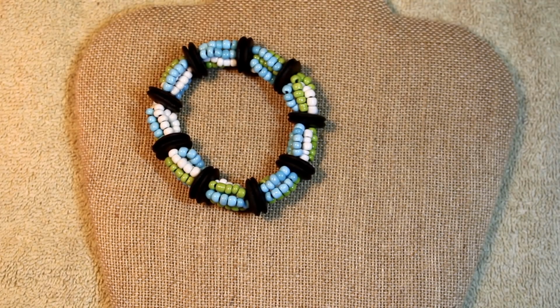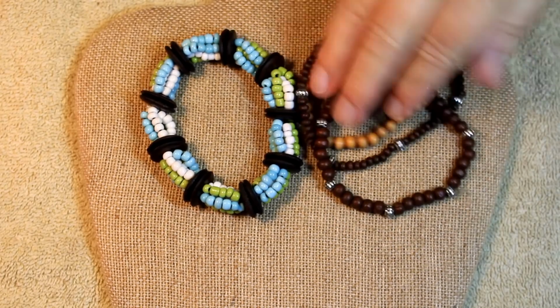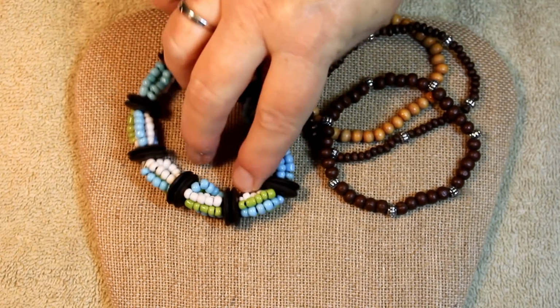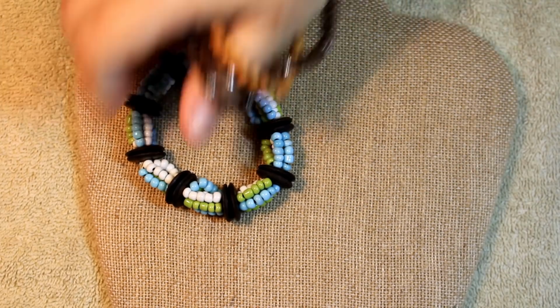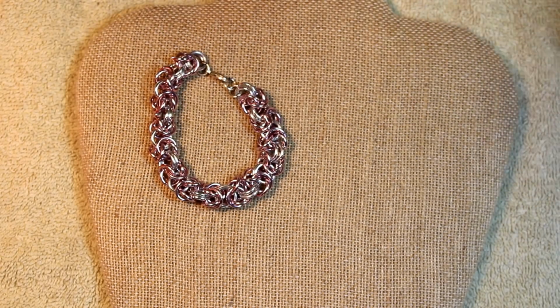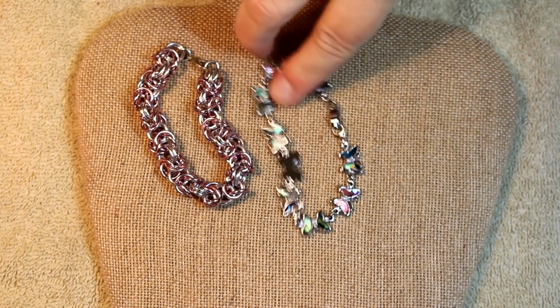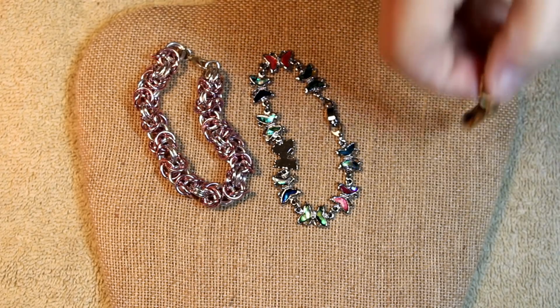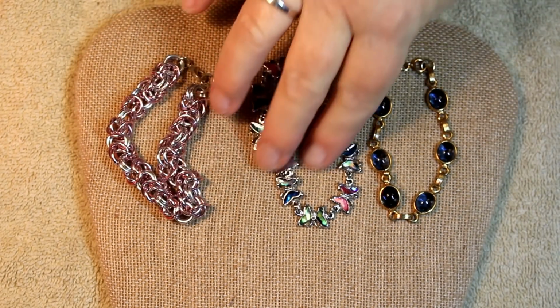Definitely had some boho represented. Nice little array of wooden beads, and then the wooden spacers and the multicolor. Love that too. This is just kind of a fun fashion. We've had this bracelet in just about every shape known to man. And then this one, I love this one. This is gorgeous.